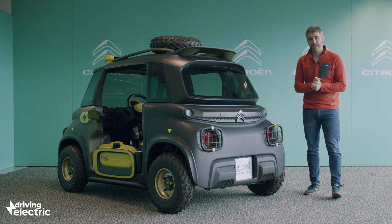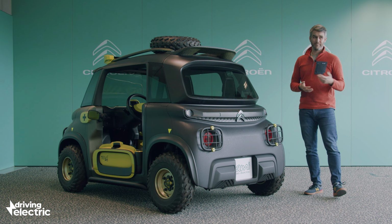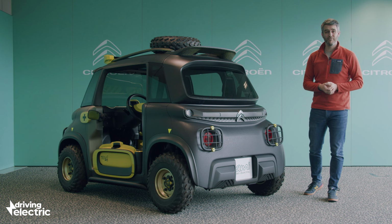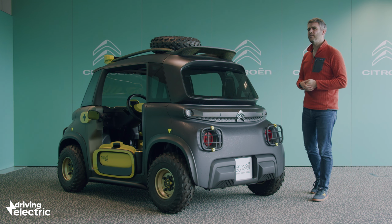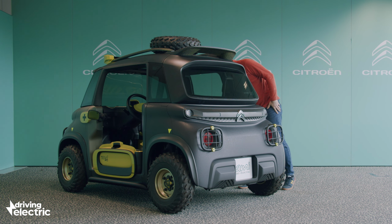So, the burning question, should Citroen put this Ami Buggy into production? Well, it's probably more appropriate for the Balearics than it is Bristol, Bolton or Belfast, but given how much interest there is in the already quirky original, I've got absolutely no reason to believe that this thing wouldn't absolutely do the business. In fact, Citroen, can you put me down for one for my summer holidays? Actually, has it got ISOFIX?